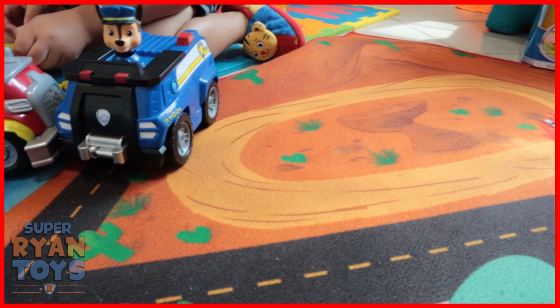So we got the Chase Transforming Vehicle and the new one to the collection. We got Power Up Fire Truck from Marshall. Hey guys, I'm new to the family. Whoa, you're shooting the Lookout? I'm having a bunch of fun playing with Chase. You're shooting Chase.